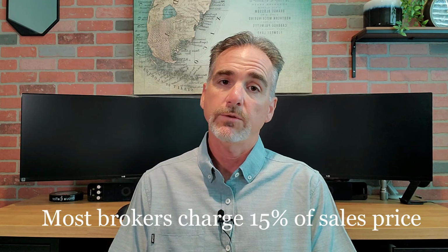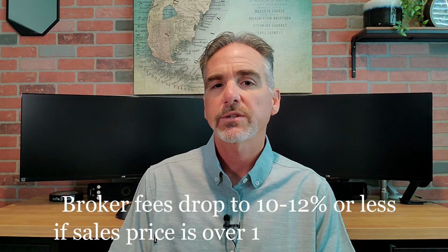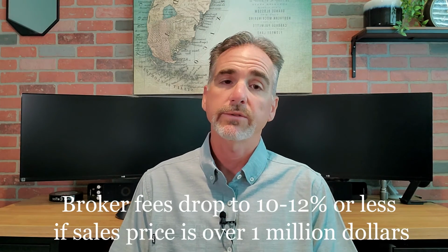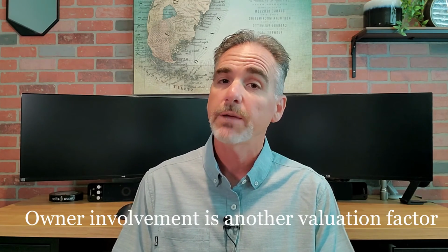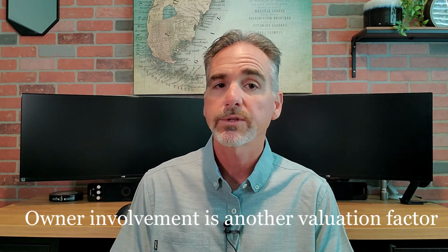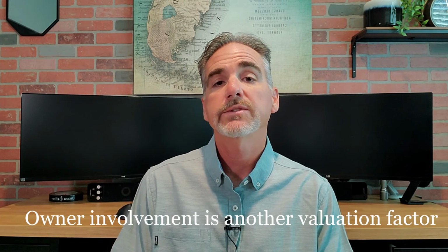And another figure to factor in is broker fees. Almost all of them charge a fee of around 15% of the sale price. However, the fees do drop to around 10 to 12% or less if the sale price is over $1 million. Now, another factor that can affect the valuation is owner involvement, or basically how many hours per week you have to work on your website. Obviously, the lower the owner involvement is, the higher the valuation is going to be.